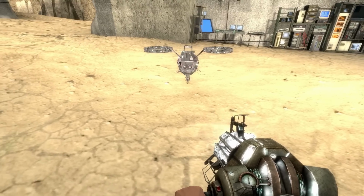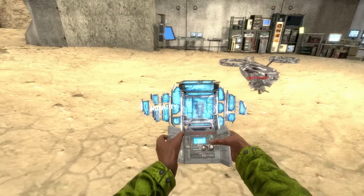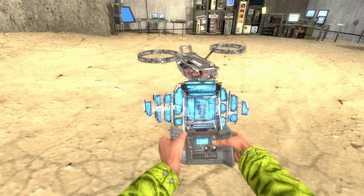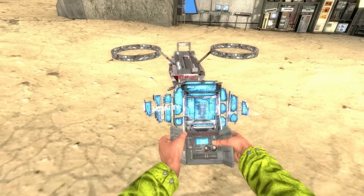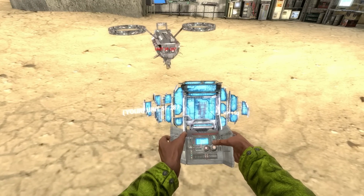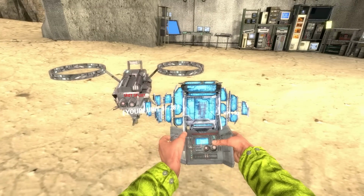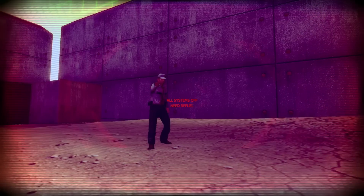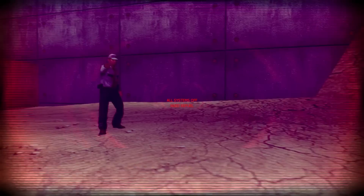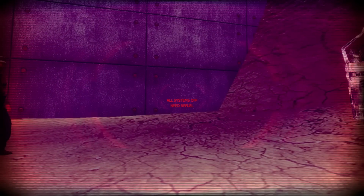Okay, so what we need to do is, first of all, get this, which is our remote control drone thing. What we can do is we need to, first of all, find a drone. And then, as you can see, hopefully it says SF287, which means it's linked up to this drone. So I can look first person as the drone. As you can see, there's my character there. All systems off, need refuel. So what I need to do is add fuel.